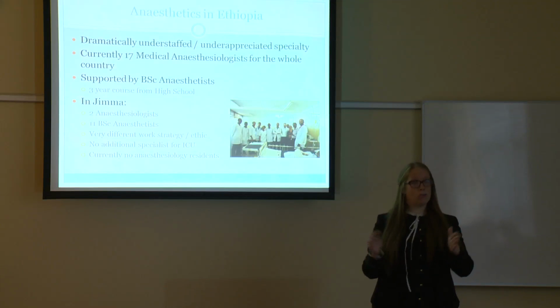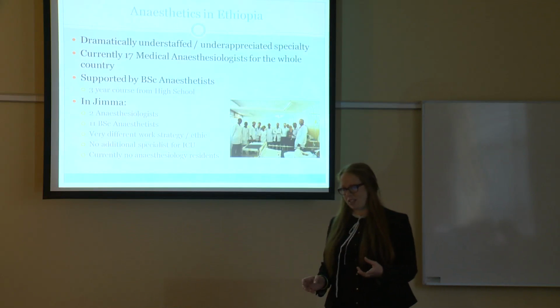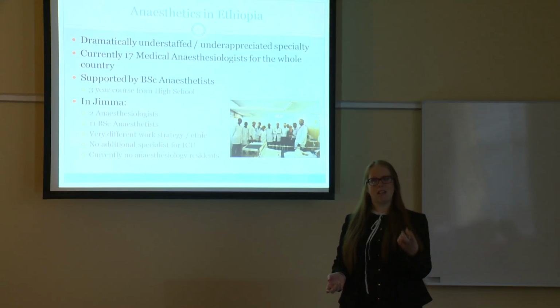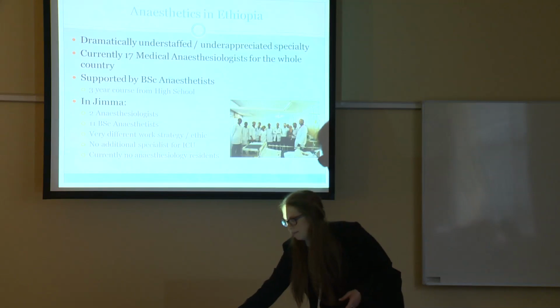Very much a work to rule: they all come in at 9 and they'll leave at 4:30 depending or not on what's going on. So quite a different attitude, and there's no additional specialist for ICU. So actually the medical anaesthesiologists have quite a lot on their plate. And at the minute, there are no registrars in training for that specialty.